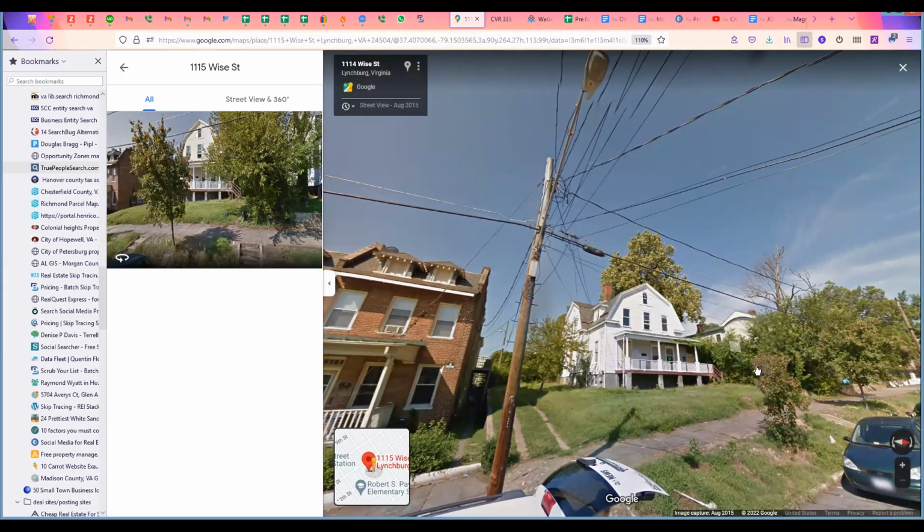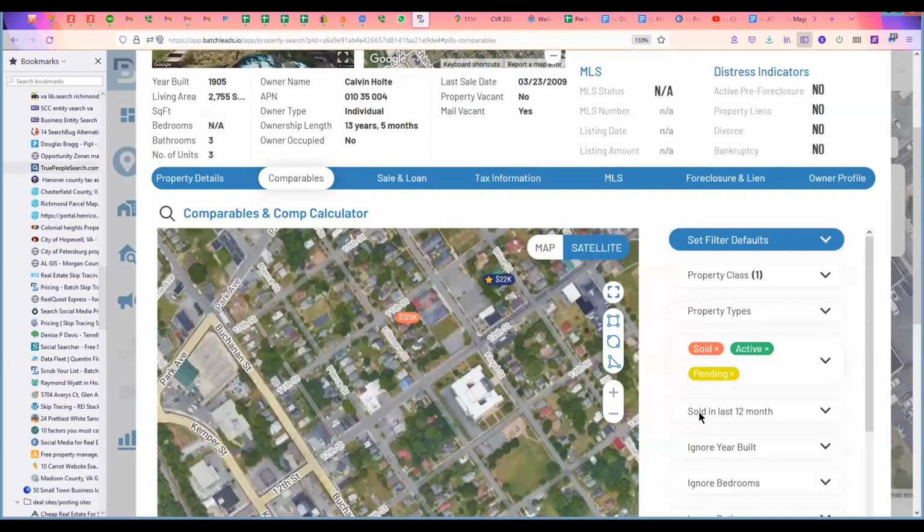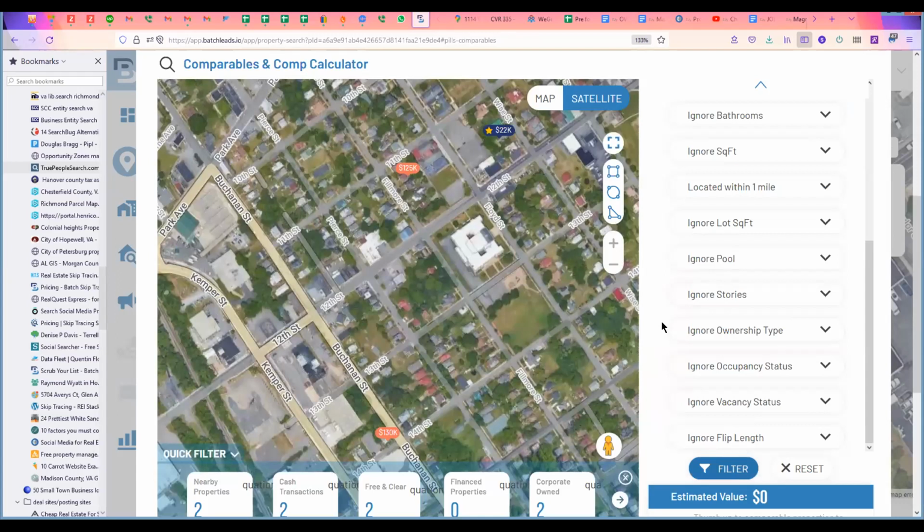So if, for example, I was to take this off and do another search, I almost guarantee you that we would find a lot more comps. Let's see.